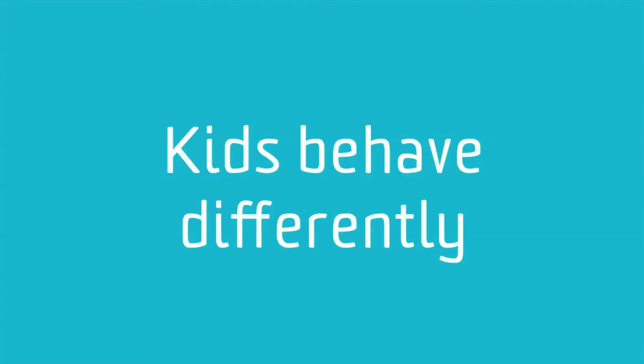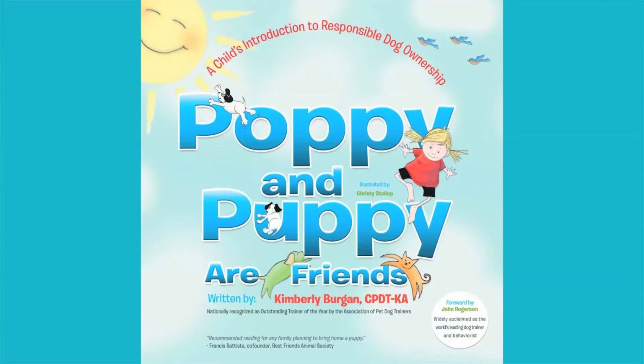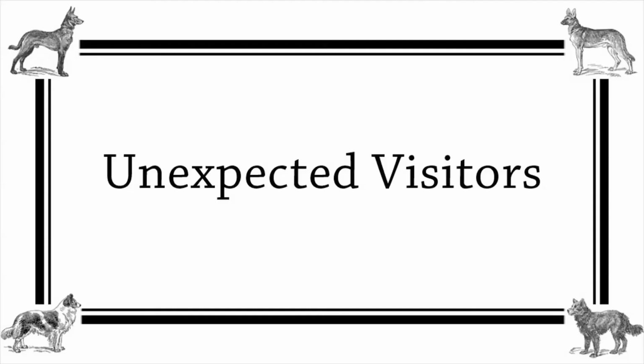Consider that kids move faster than, louder than, and tend to be more unpredictable than adults, and this can be upsetting to an already nervous dog, so you will want to figure out the best way to manage the interaction safely. Most importantly, kids and dogs, especially those that are unfamiliar with each other, should never, ever be left unattended together. We recommend the book Poppy and Puppy Are Friends by Kim Bergen as a great place to begin teaching kids what a healthy child-dog relationship looks like.